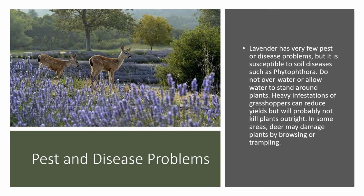You can also get some heavy infestations of grasshoppers during the growing season, which can reduce your yield and your flowering. And in most areas of Kentucky, we do have deer. Deer can damage or trample your lavender plant. So if you know you've got a lot of deer pressure, you're going to have to keep an eye on those and maybe do something to keep those out.